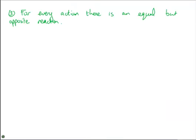The final law then is that for every action there's an equal but opposite reaction. This could be demonstrated with a number of things. So what it means basically is that for a rocket to move forward, to move up, it also has to propel something back in the opposite direction.